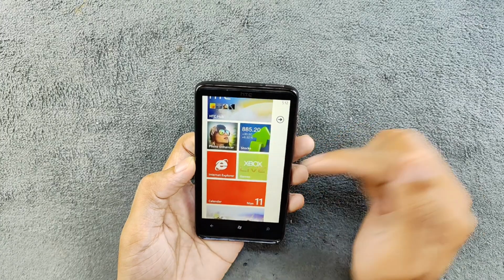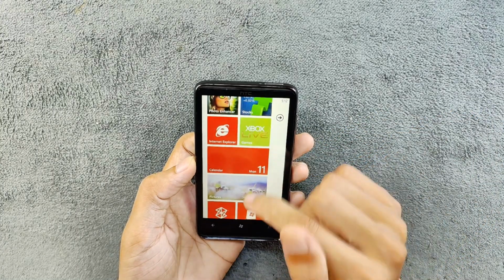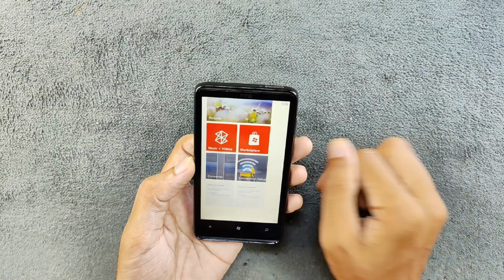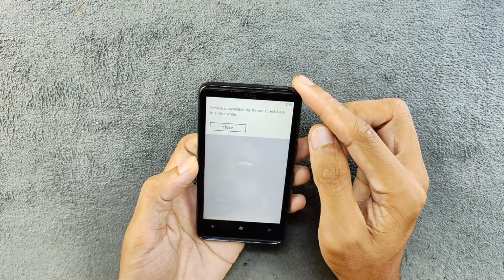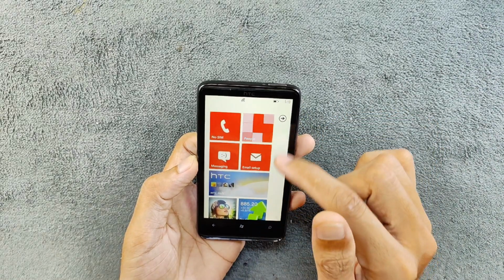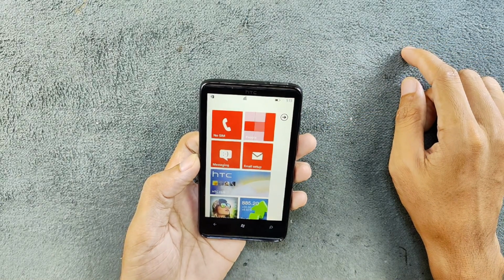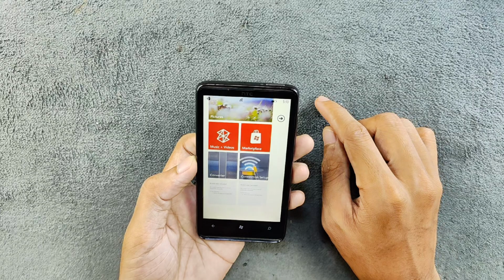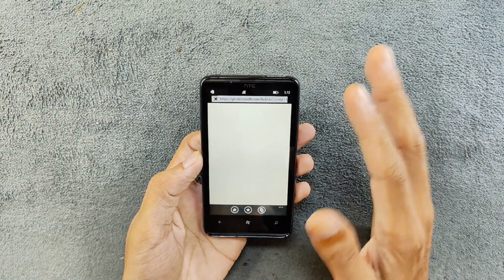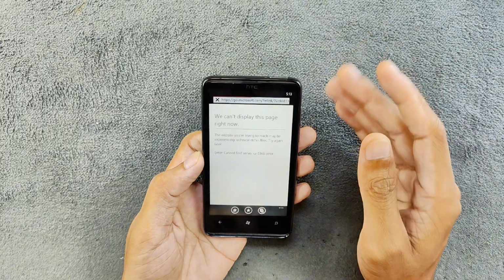And a few more applications like stocks and Xbox Live are not working anymore. And if I try Marketplace, as you can see, the service is unavailable right now, so it's not working. But we are connected to the internet right now, and if I try to browse something, Internet Explorer is here. We cannot install any third-party browser here.